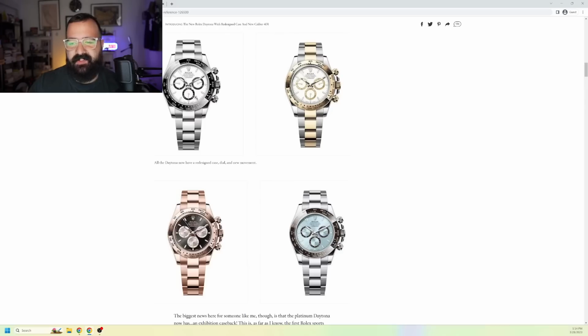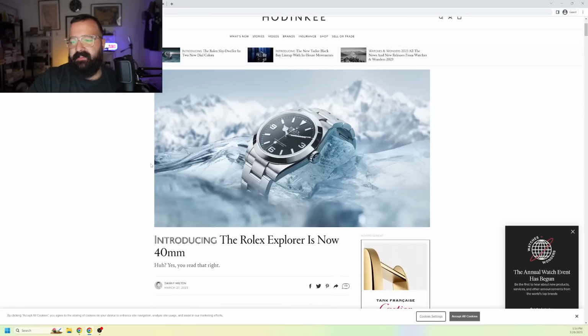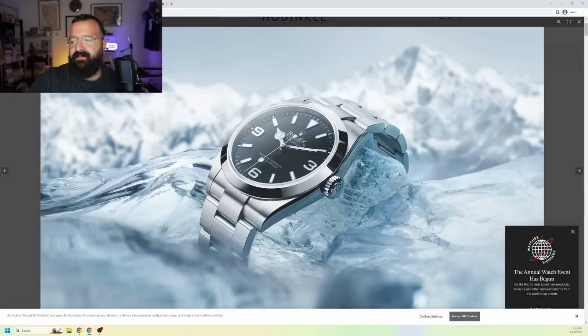They did do some subtle redesigns, and they gave it a nice ring around that ceramic bezel. Moving on to something that I am upset about, because, you know, everybody wants me to get upset about something, is the upsizing of the Rolex Explorer.